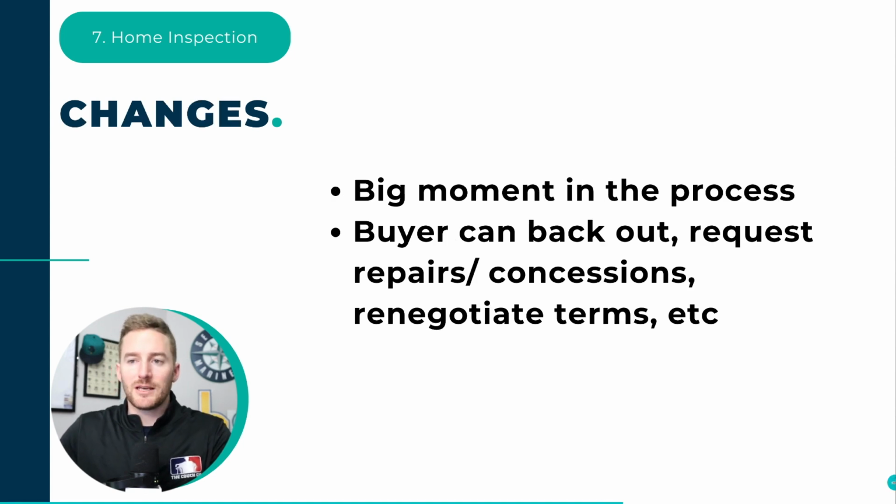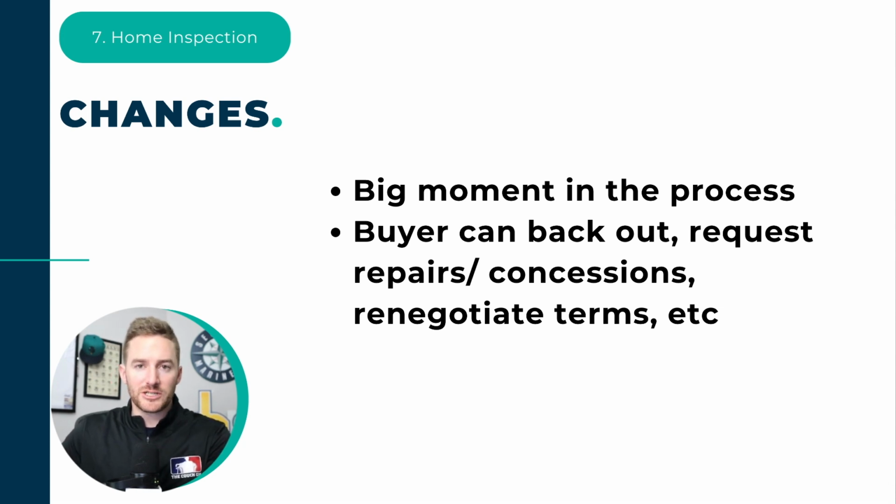The home inspection is a potential big moment in the process, as there can be some big changes to the contract. If you, the buyer, get the home inspection back and there's a ton of red flags, you can back out of the contract at that point. You could also request the seller to repair various items, to give you a concession to help contribute towards the cost those repairs will cost you, or you could even renegotiate terms of the contract accordingly.